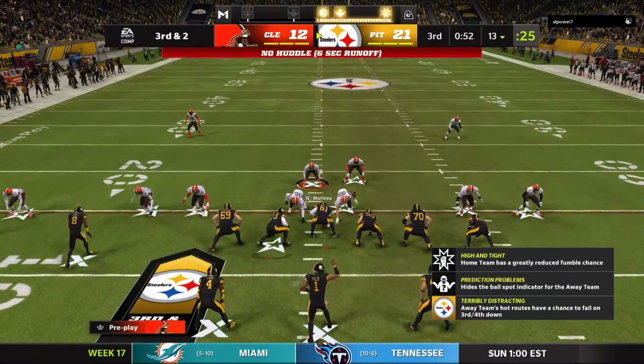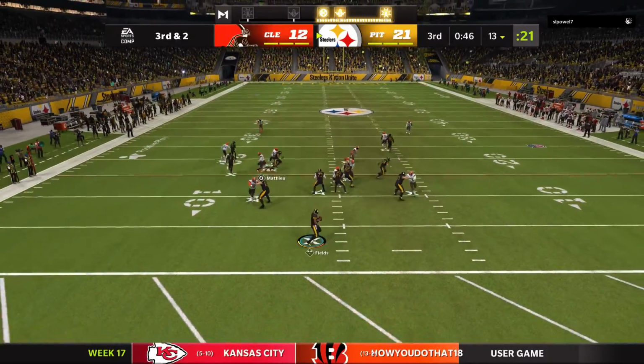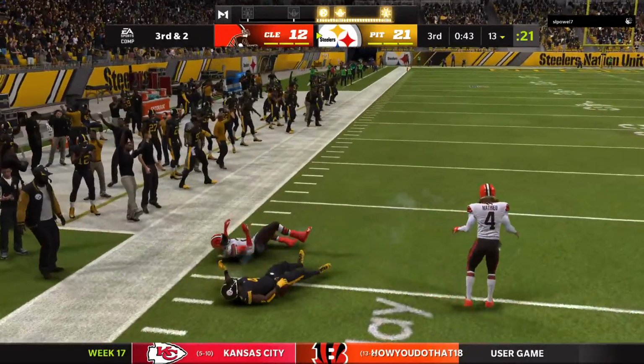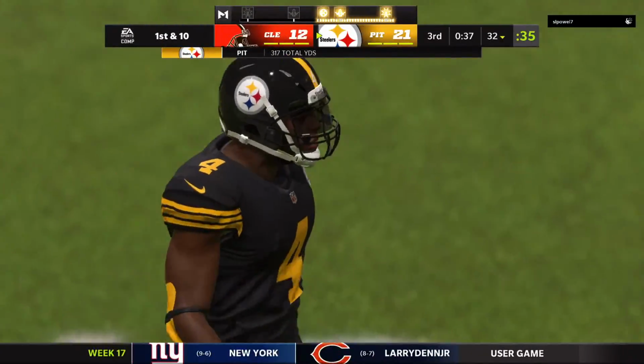Brings up 3rd and 2. Back to throw, Fields. He'll get this to Chubb out of the backfield, and he will have a Steelers 1st down as they're able to get the 3rd down conversion.